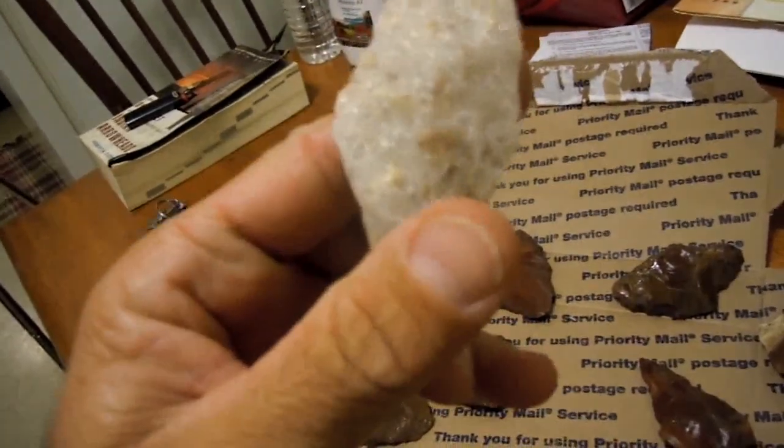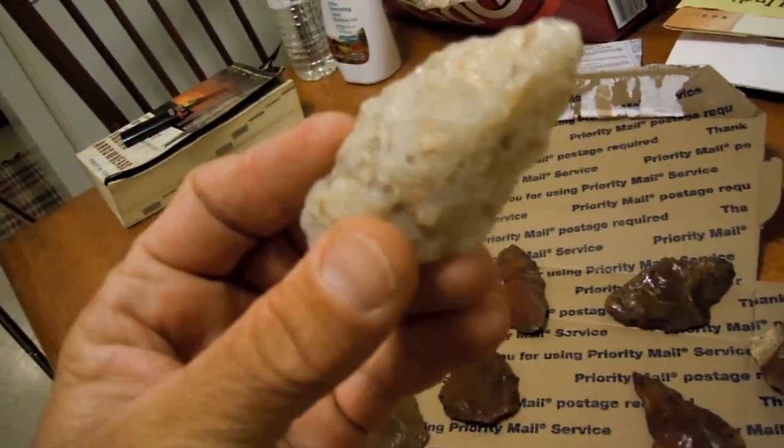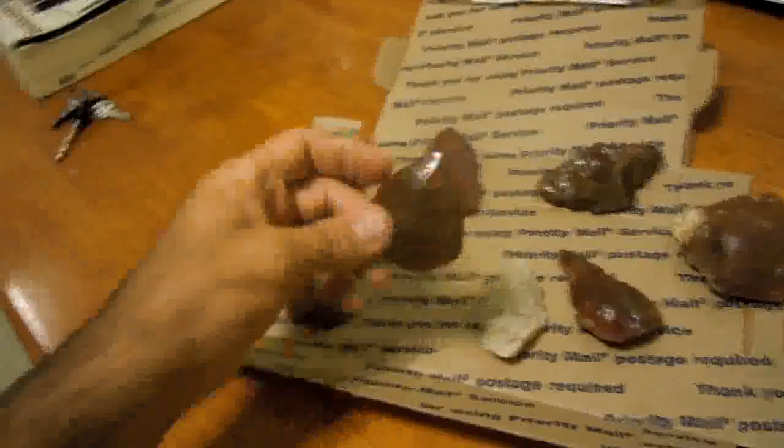Nice quartz point. Some really different type of quartz. Really cool to see. Have some of that stuff in your hand that you guys have down there. And then we're some skilled Indians to work that stuff.